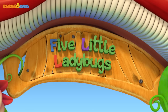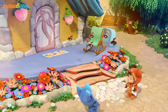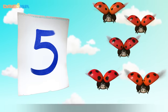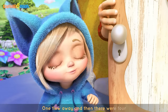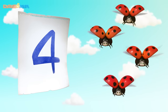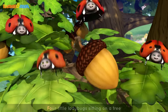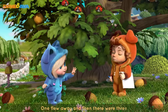Five little ladybugs. Five little ladybugs climbing up a door. One flew away and then there were four. Four little ladybugs sitting on a tree. One flew away and then there were three.